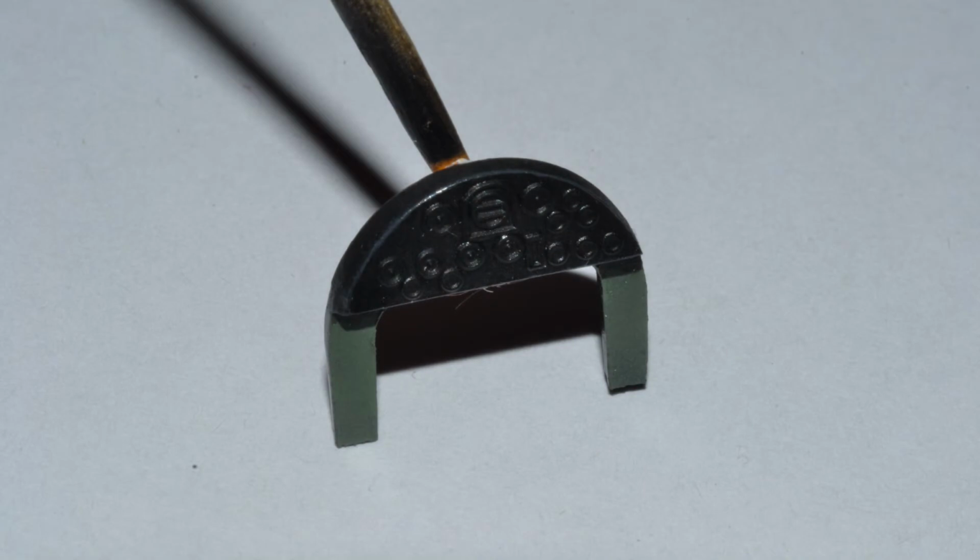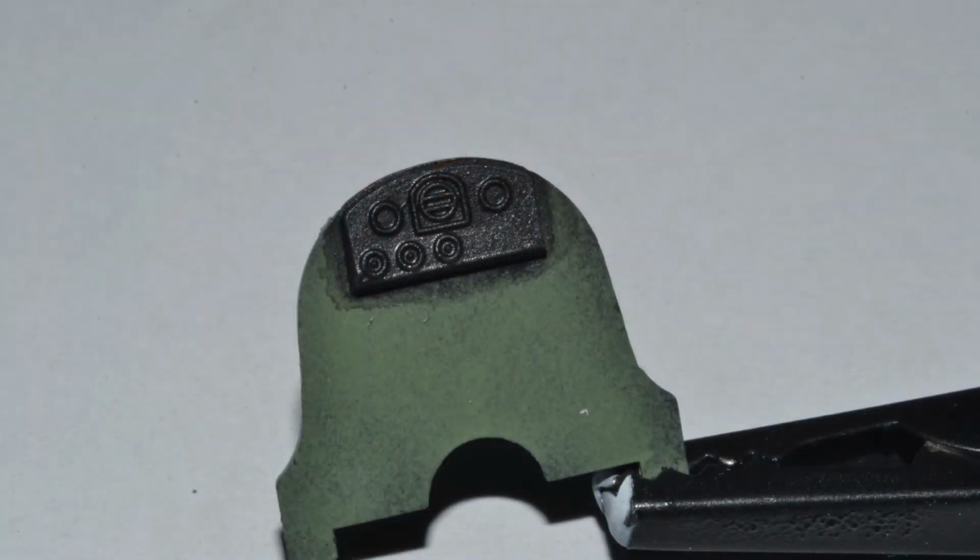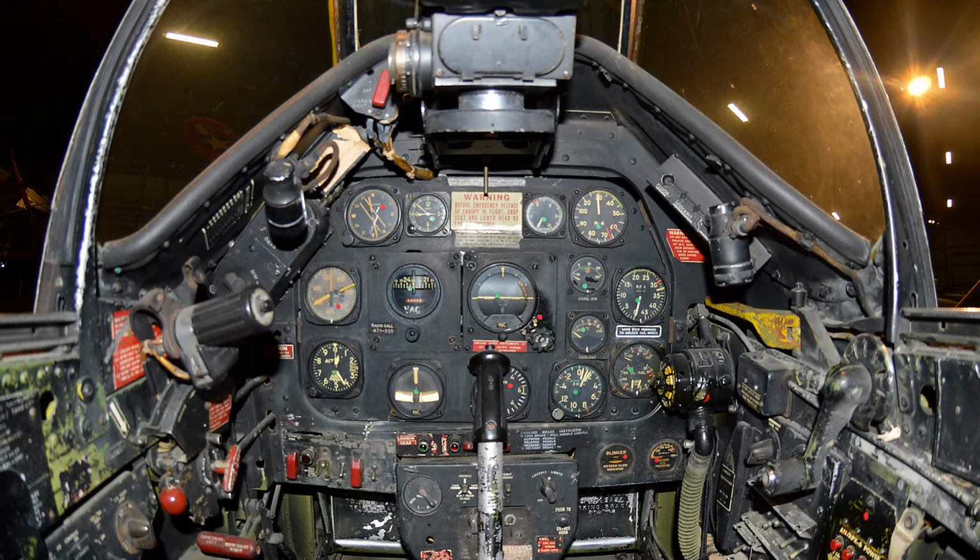See these circles here? These circles are meant to represent dials. However, at the moment, they don't really look very much like dials, and that's because the sheen of black is uniform across the entire surface. What we're going to do to alleviate that is we're going to very, very carefully paint some clear gloss paint to give the impression of glass-covered dials.